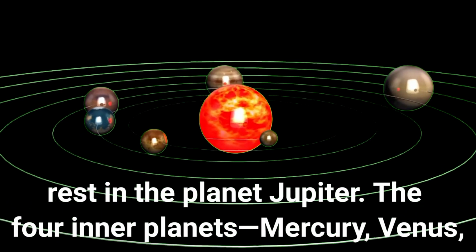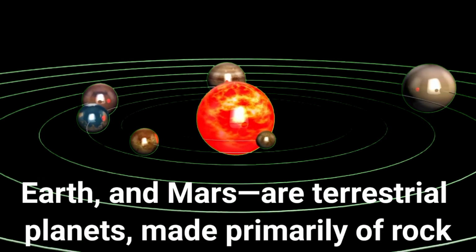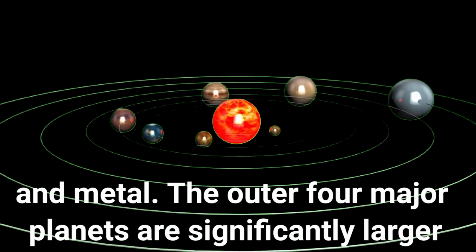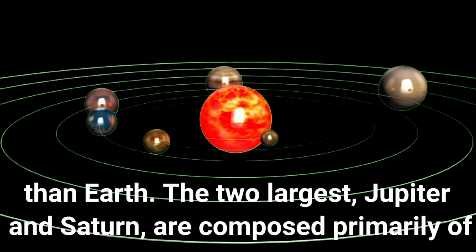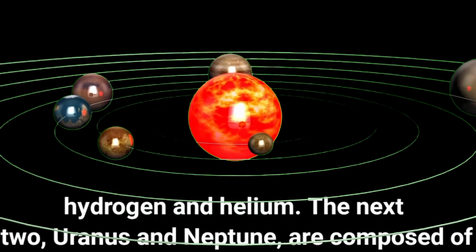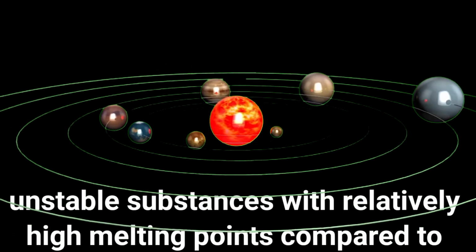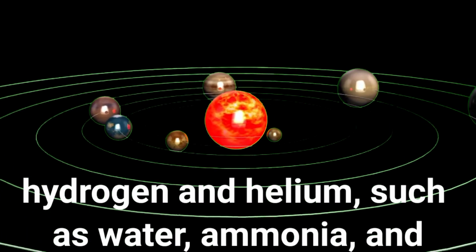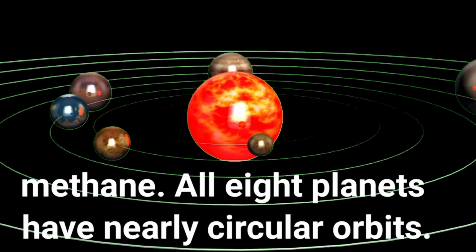The four inner planets, Mercury, Venus, Earth, and Mars, are terrestrial planets, made primarily of rock and metal. The outer four major planets are significantly larger than Earth. The two largest, Jupiter and Saturn, are composed primarily of hydrogen and helium. The next two, Uranus and Neptune, are composed of substances with relatively high melting points compared to hydrogen and helium, such as water, ammonia, and methane. All 8 planets have nearly circular orbits.